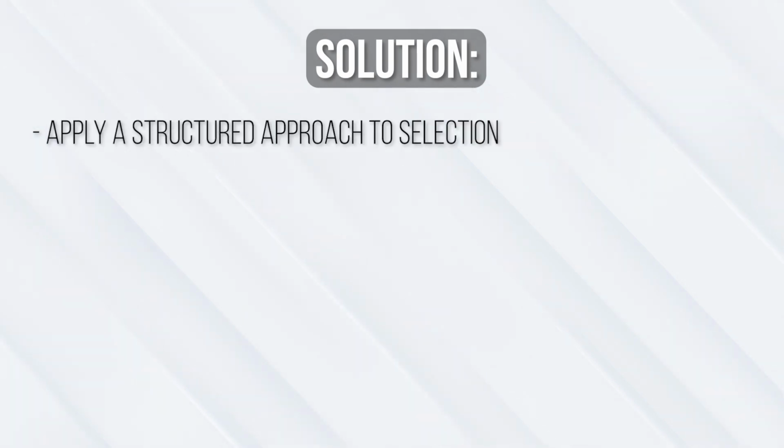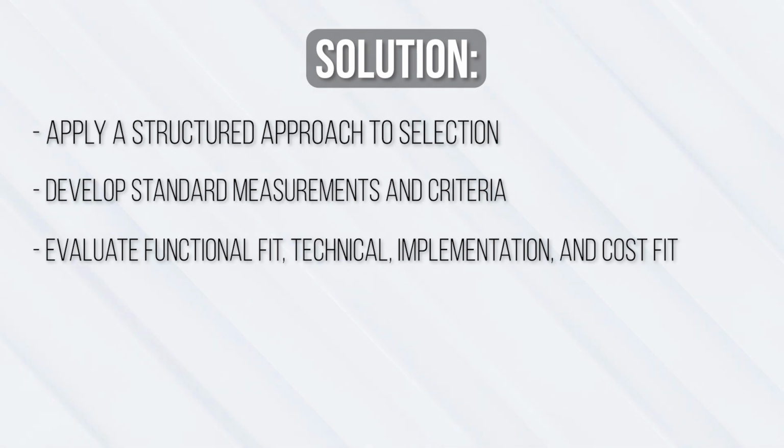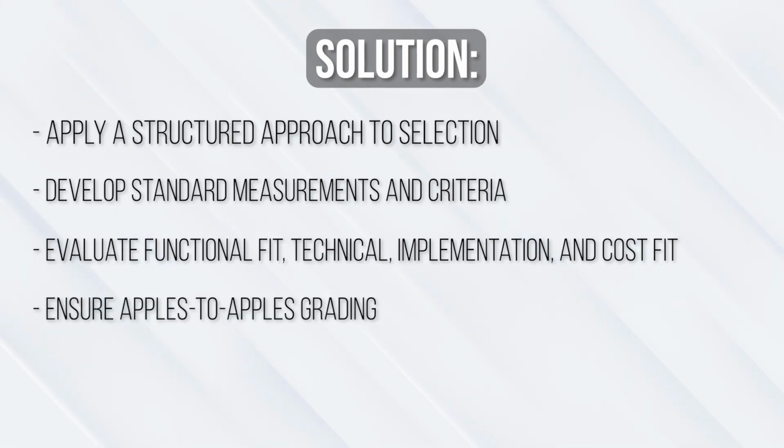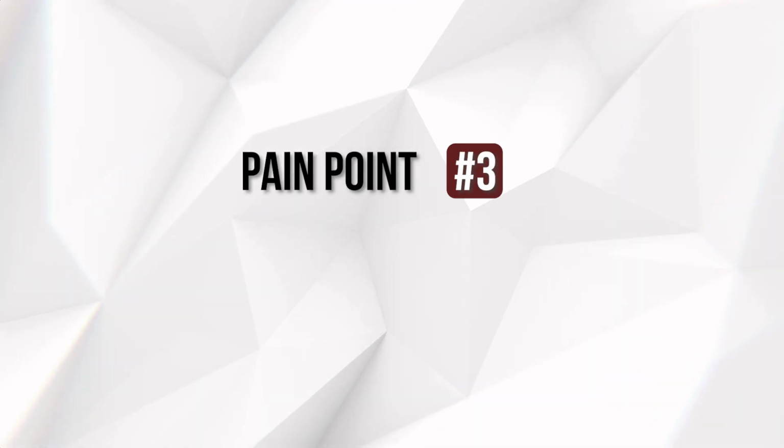Develop and apply a structured approach to selection. Develop standard measurements and criteria. Evaluate functional fit as the primary focus, but also consider technical, implementation, and cost fit. Ensure apples to apples grading. Utilize intelligent and appropriate negotiation techniques. Carefully consider any clauses in your contract. Next up, pain point number 3.